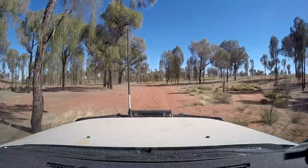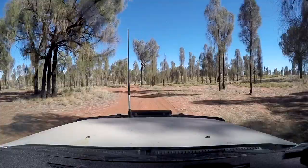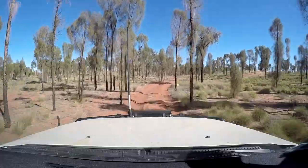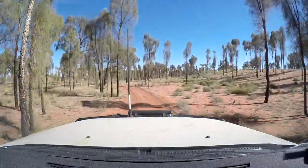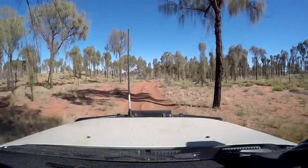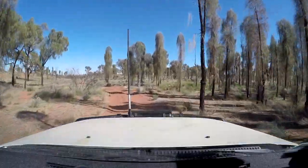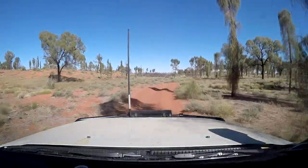There's also another sign there indicating another grave, McClernan's, and it looked like it was 60 yards. But we had a scout around, I couldn't find that one. So, this one, for another grove of desert oak. Quite interesting to see. Now we're on our way to Well 36.